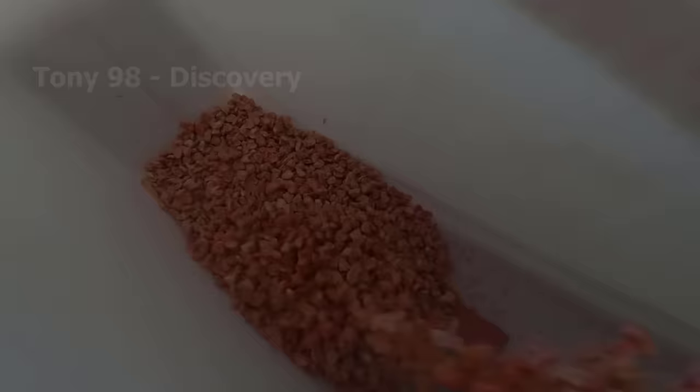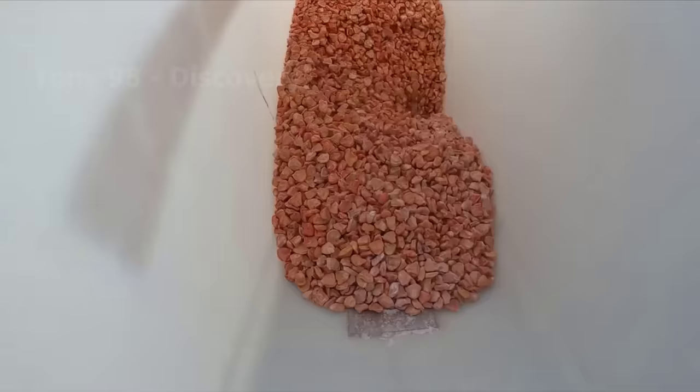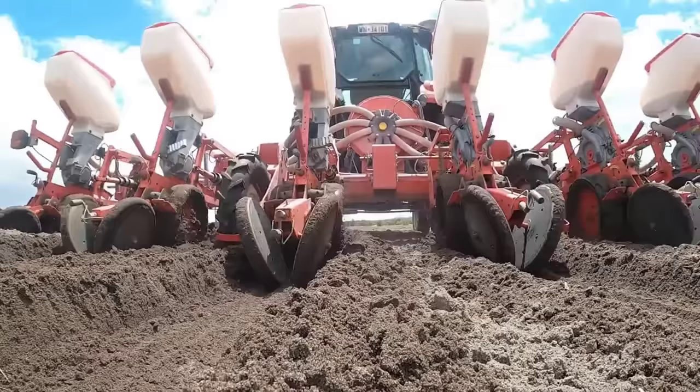In the United States, sweet corn seeding usually takes place in March and April each year. Currently, the United States is home to the largest sweet corn crop in the world, with about 268,000 acres and an annual harvest of 2.9 billion pounds.